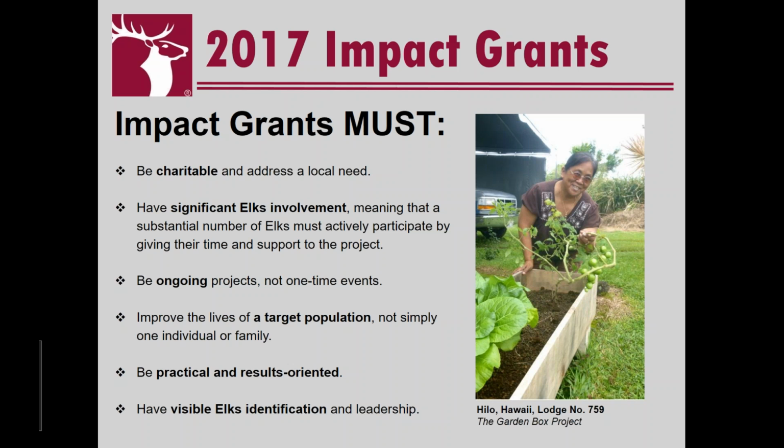So, what is an impact grant? Well, impact grants must be the following. They must be charitable and address a local need. They must have significant Elks involvement. I think I have mentioned that. Again, if you're keeping count, that's number 2.